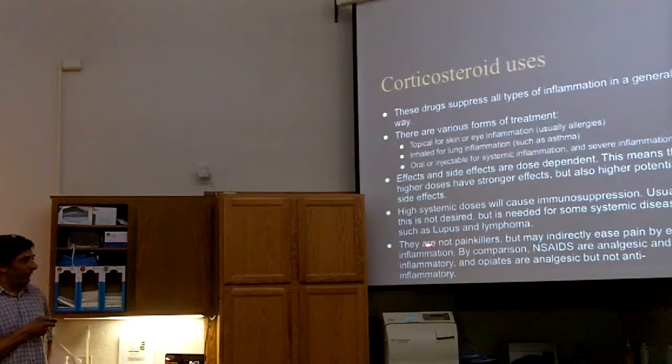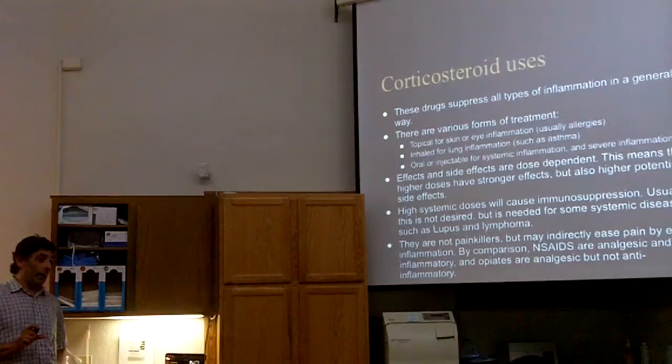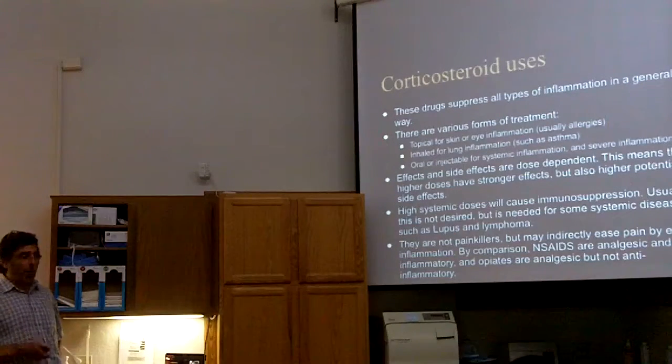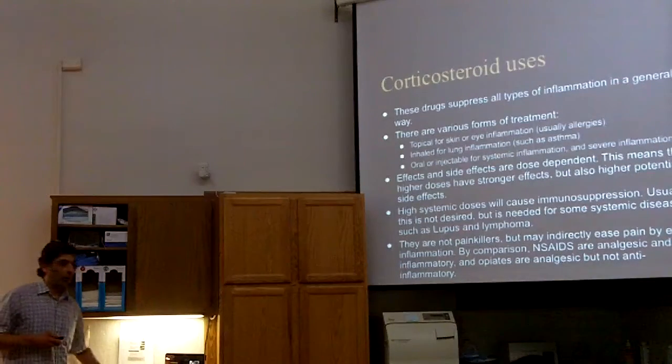Sometimes people think that they're painkillers, and they're absolutely not. They're anti-inflammatory, which might ease pain, but they're not painkillers. So keep that in mind when talking to owners. Painkillers are NSAIDs and opiates. NSAIDs are analgesic and anti-inflammatory. That's worth knowing. Opiates are analgesic, but not at all anti-inflammatory.